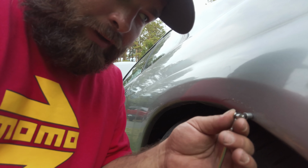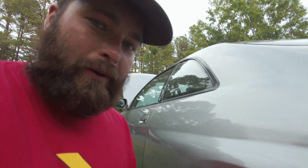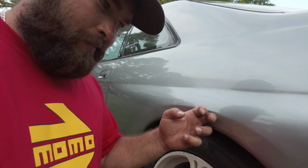Yeah, it's right in there. It's not a lot of Bondo, but there's still Bondo there. You can tell a difference as well if you tap the metal. You hear all the metal in this one?